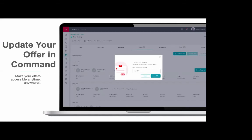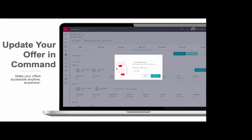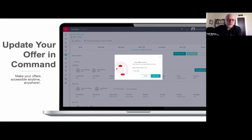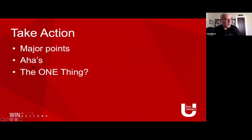And then once you've got that done, now let's get into command and let's update command, right? We've got that offer in command as a listing side offer. And as it moves through the process, now it goes into contract accepted, and now we move this process all the way through, initiating the contract to close checklist, which is what we're going to talk about on Thursday. But go back in and update command, right? So that's where we're going to park it.